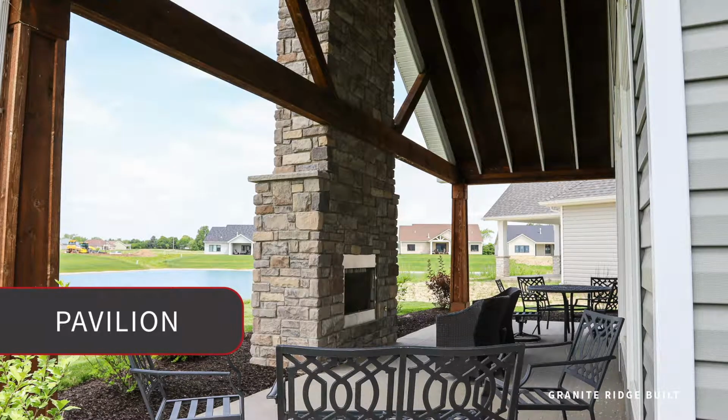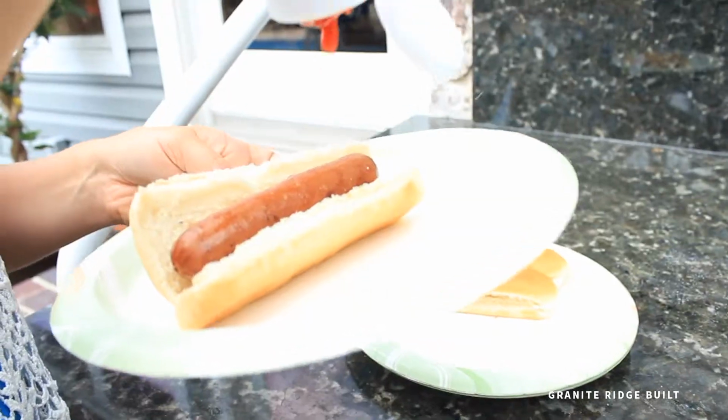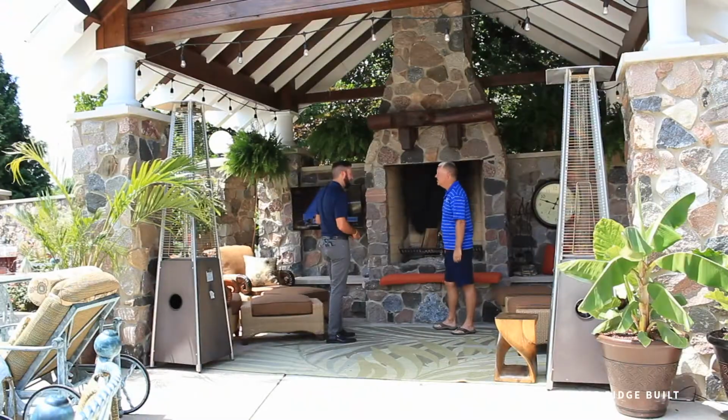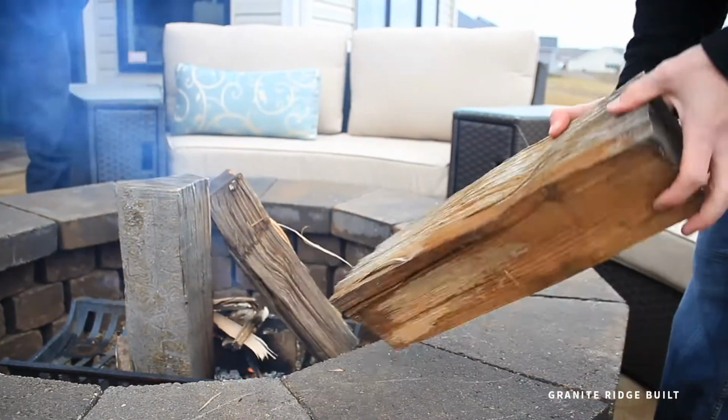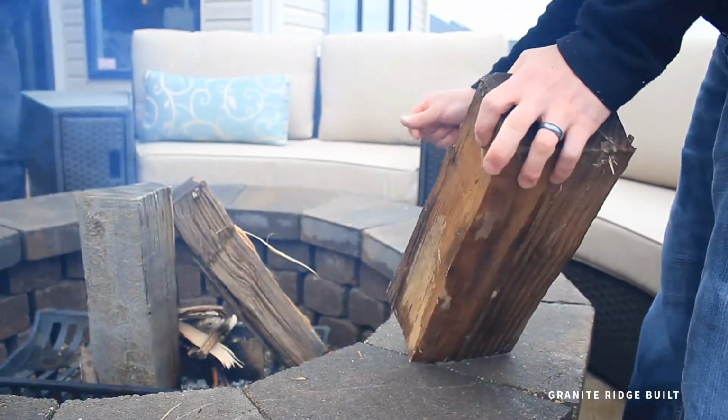If you want to take your outdoor living up to the next level, a lot of people have been doing the outdoor kitchens and just anything to do with the living space. So putting TVs in the covered porches or having fireplaces and fire pits. So really bringing that indoors out, and that is their new living space.